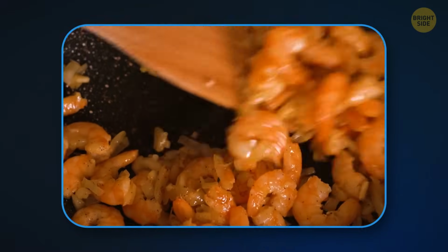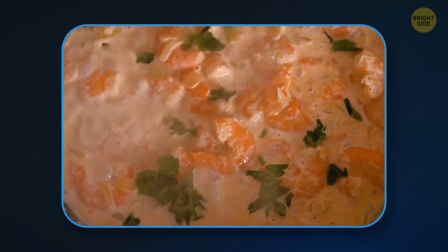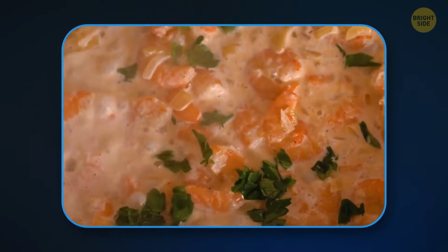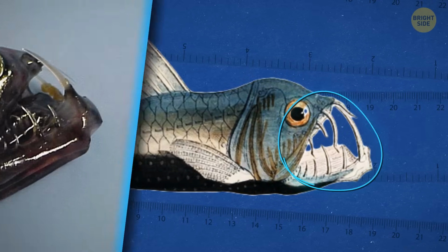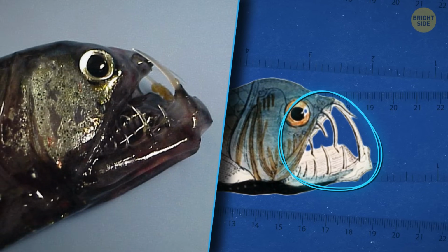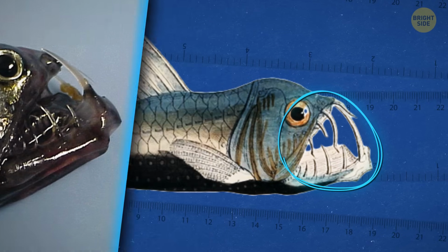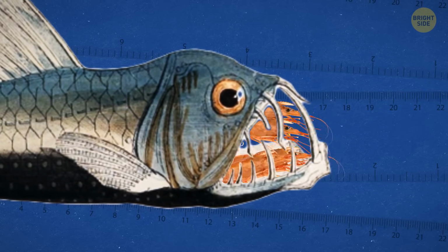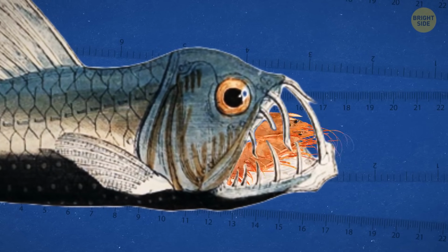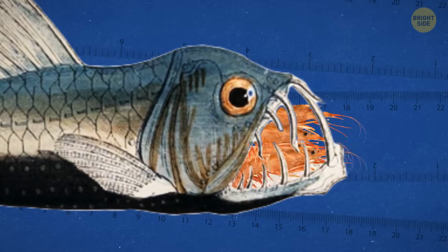What's on the menu for dinner tonight? Lots of small fish and shrimp. The creature can grow up to 12 inches in length. Its 2 front fangs, which stick up from the fish's bottom jaw past its own eyes, are especially dramatic. When the fish unhinges its jaw, its mouth can open wide enough to engulf smaller animals, and the teeth form a cage to prevent an escape.